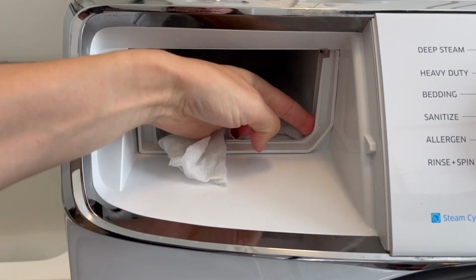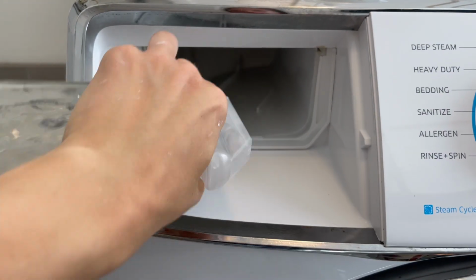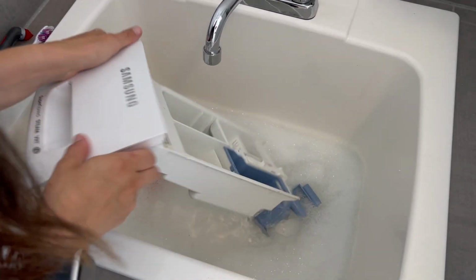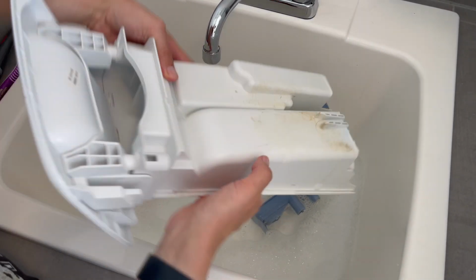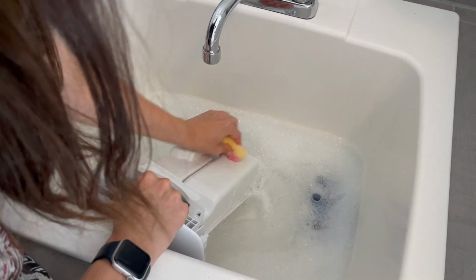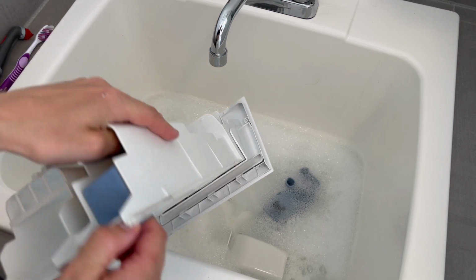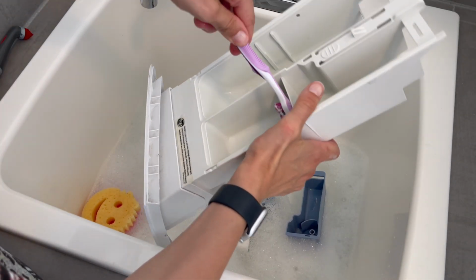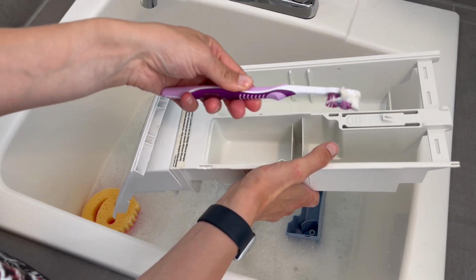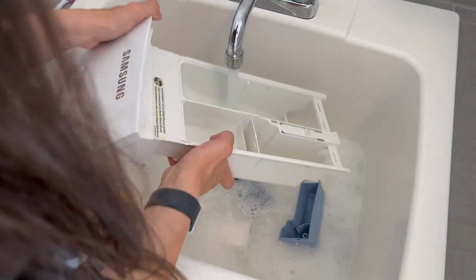But I'm using the method wipes and just cleaning it out, wiping it down. And I've got the actual drawer in some soapy water. This thing comes apart way more than I realized it did. So you'll watch as I discover each part that comes off. I mean, they make it so you can really get it nice and clean, which is nice. I always think it's funny how you have to clean the things that clean the things, but here we are. This is the world we live in.